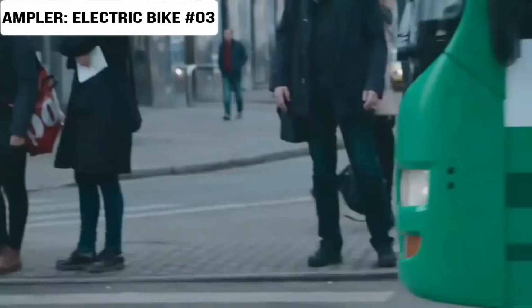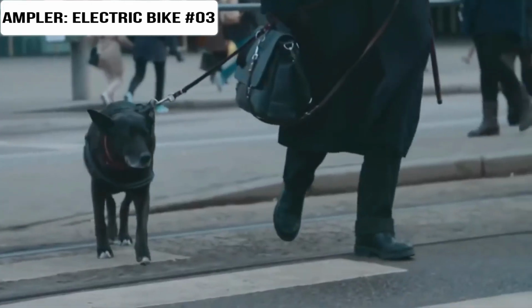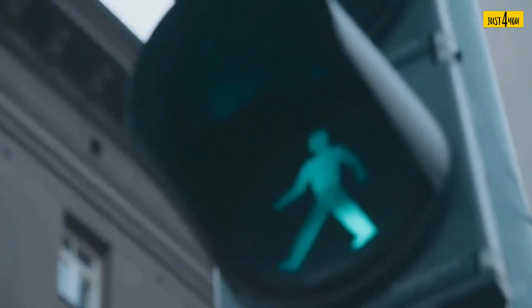Getting places wasn't the painful and time-consuming ordeal it often turns out to be. What if you could get door-to-door in a quick and effortless fashion? And what if you could even enjoy the commute? Introducing Ampler. Ampler is a smart electric bicycle for the modern commuter.